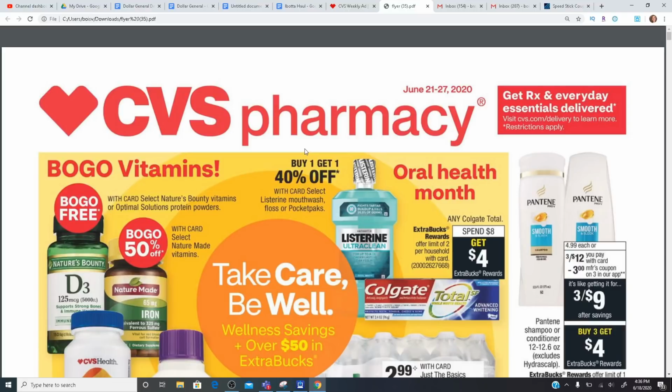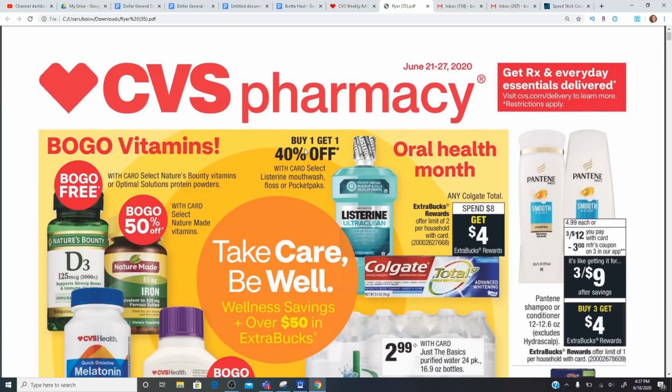So Walgreens, there are some amazing deals next week. Amazing digital boosters that we got, like 18 or 19 boosters, which I have never ever seen before. So I did post that on my Instagram and my community tab. Hopefully CVS will also have some amazing deals going on. So let's go ahead and check out this ad.